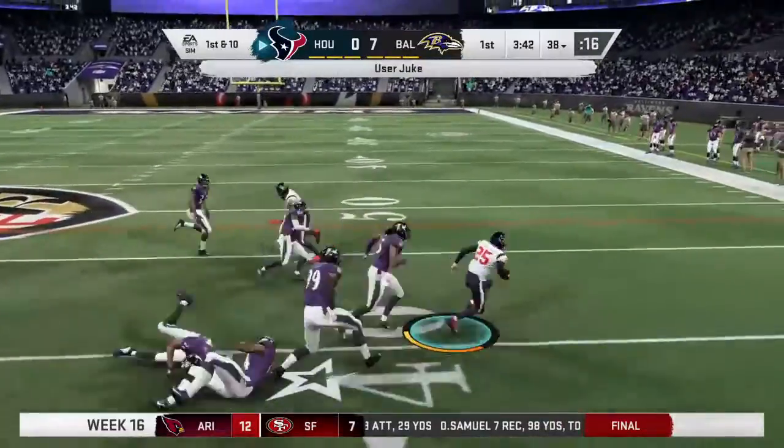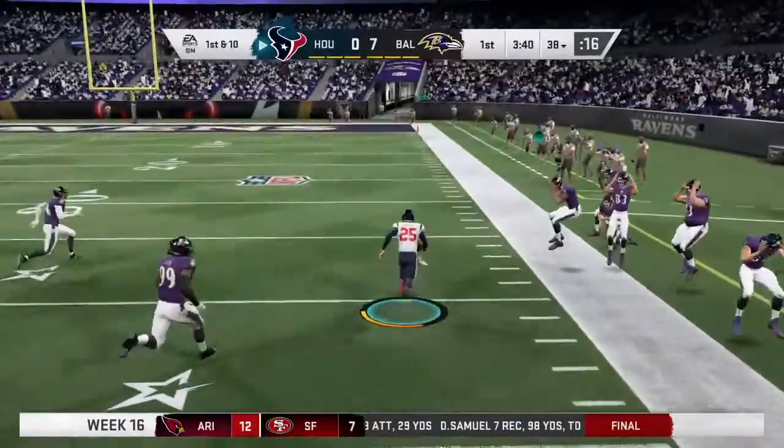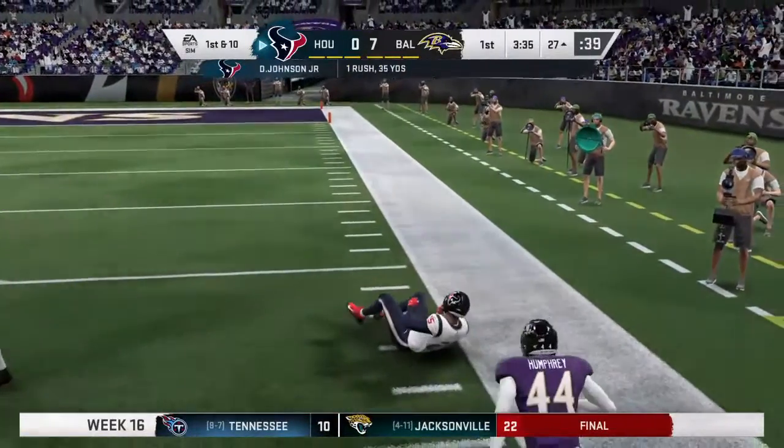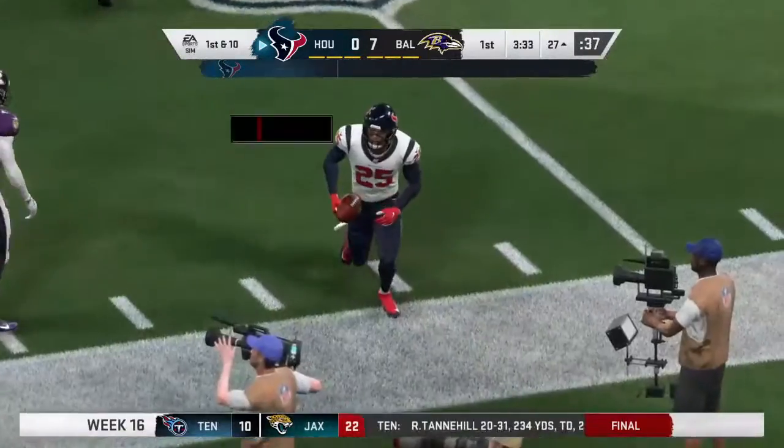Here's Johnson. Johnson with a burst, a first down and more. And down to the 27-yard line. It's a gain of 35.